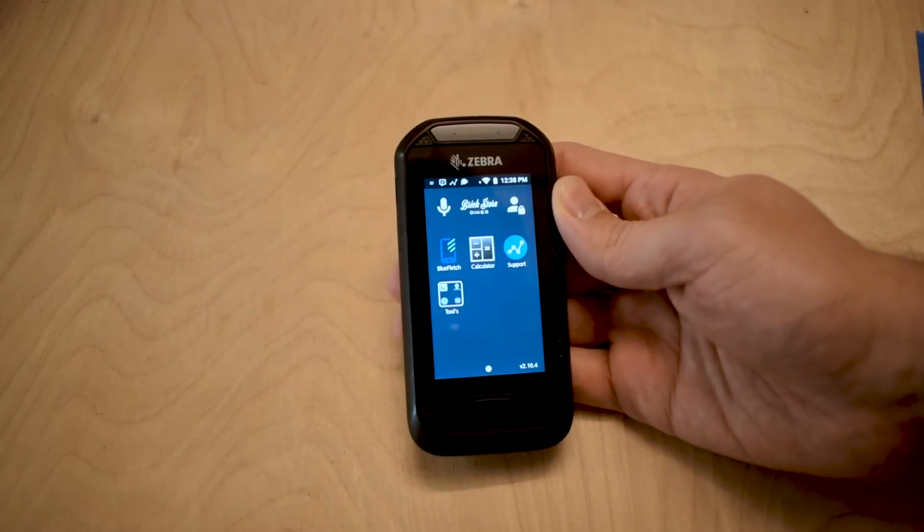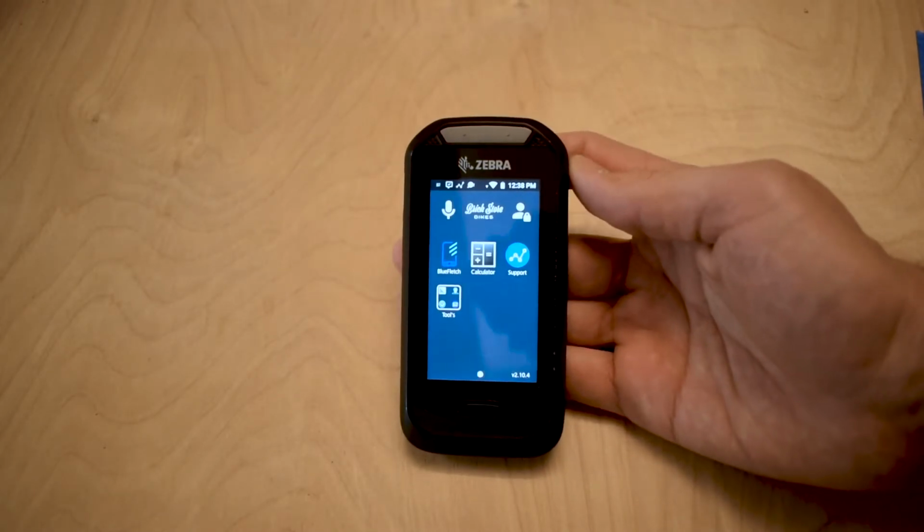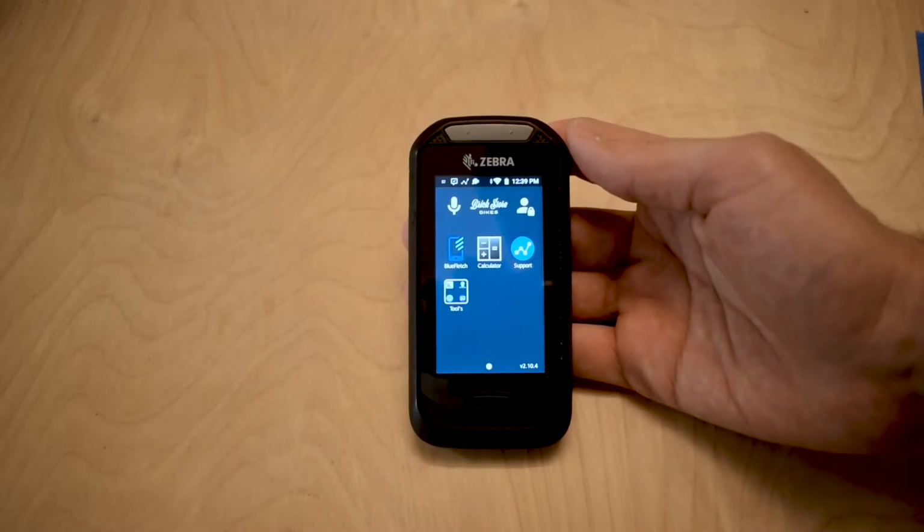So, how easy is this device to manage? Well, it comes pre-installed with Android Oreo, and there is a GMS and non-GMS variant available. As with all our customers, we recommend you choose the GMS build so that you can take advantage of the Android Enterprise APIs and all the additional features that Google has built into the Android operating system.